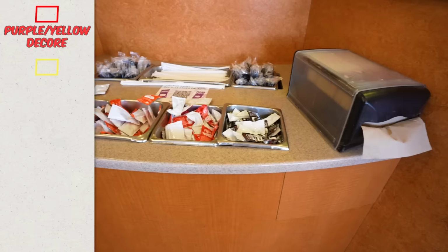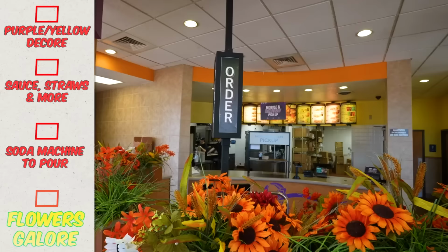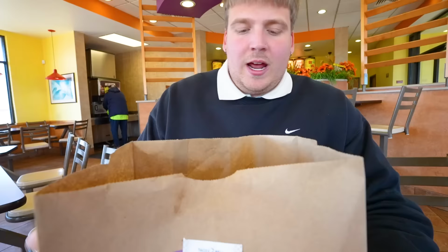All right, I am at Taco Bell now, and we're gonna go in, check out the interior. We're also gonna eat lunch, hopefully get some inspiration for our Taco Bell. I feel like they're less colorful than they used to be, right? The 90s Taco Bells had the purple. If I was just looking at this, I wouldn't know this is Taco Bell. Well said, Blake, well said. Got a bunch of tacos. Honestly, I think that we can make a better Taco Bell than this one. For some reason, the interior has gotten kind of bland and boring, and I think we can throw it back to the good old days.